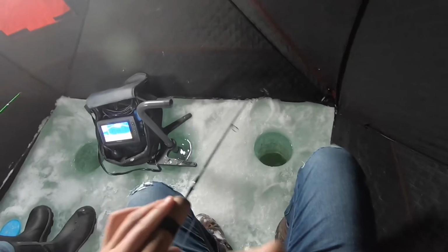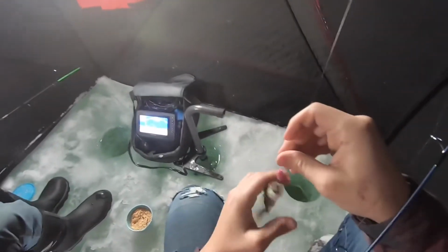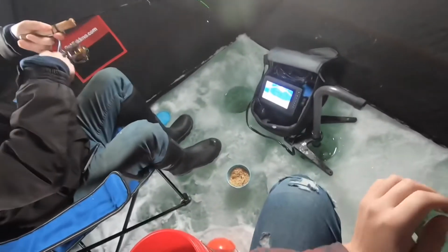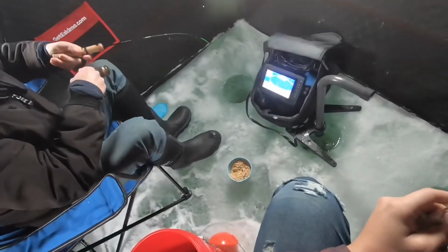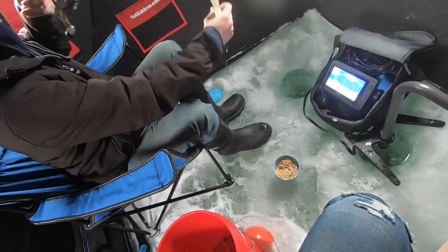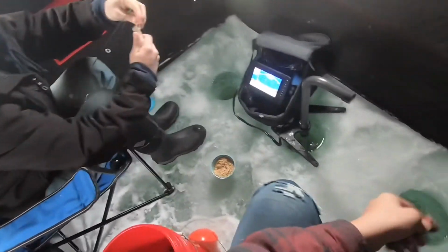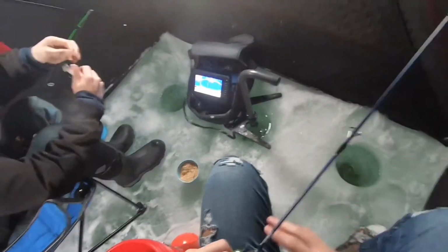There we go, we're hooked up. We just moved spots. We were catching a bunch of small ones in the other spot. And then we were getting hungry, so we went up to the local bar and got some food. Just came to this spot here. I hooked up on one, and Blake just hooked up on what seems to be a nicer one. Oh yeah, right away we moved. We caught that one, it's probably a keeper. What do you think? It's not quite fat enough.